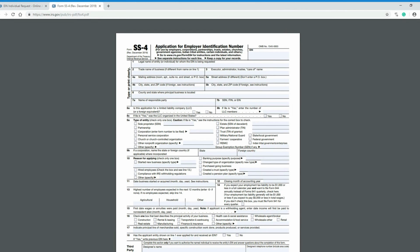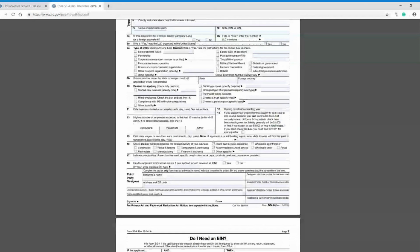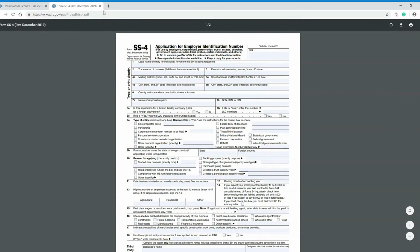And here you'll have the legal name, the trade name we talked about, an executor, administrator, trustee, if that's necessary, your business address, the name of the responsible party, your regular social security number, or like we talked about, if an LLC is going to own another entity or an INC, incorporated company, is going to own another company, this is where that EIN would go. Okay. And this is basically the short and sweet of it. This is the paper version. You can actually print this out. You used to be able to mail it in, but right now, with everything going on, most things are just done online. And that's pretty much it.